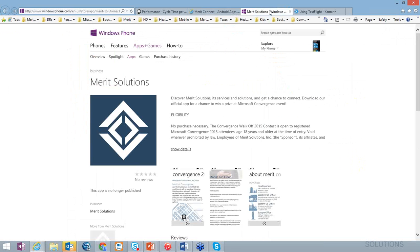Very similarly, we have built an app for one of our conferences that happened a couple of months ago. And here we can see that, first of all, the app is no longer published because we do not need it today. But actually, we still have it out there so our users can see what it looked like previously before we go with the next iteration for our next event. So we looked at Google Play. We looked at Windows Store.